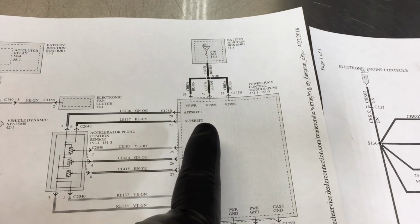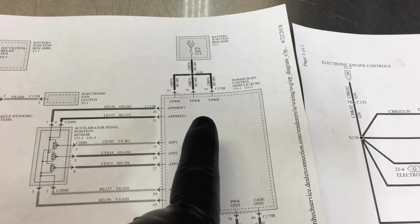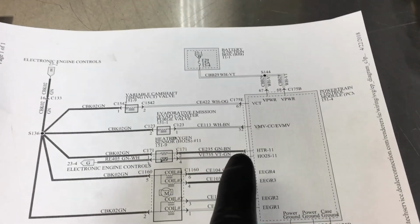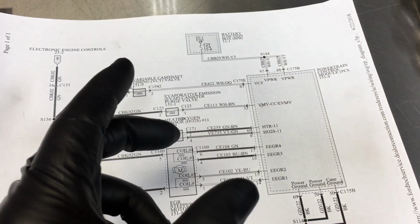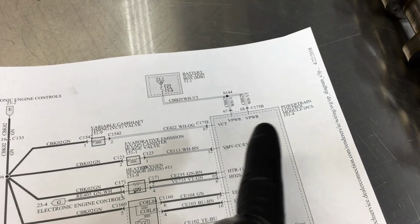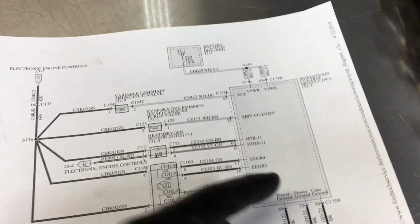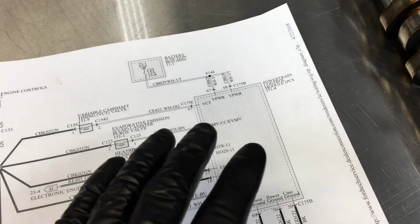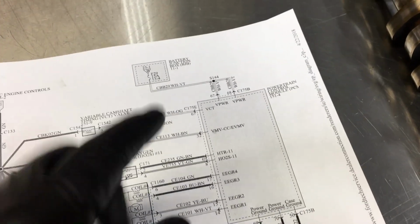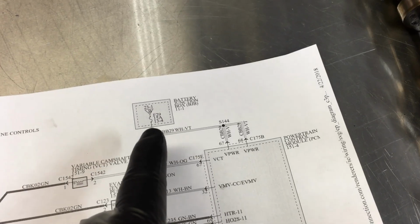engine and the trans, whereas on the Navigator, it had a separate TCM with its own powers and grounds to control on the Navigator. So you may have multiple different issues that may come out of nowhere, and you want to check your powers and grounds coming in, because this will not set any kind of codes, and you'll be sitting there scratching your head, bring it to someone, and they're gonna just kind of throw parts at it to make it work, and in the end it's gonna be a 10-cent fuse.